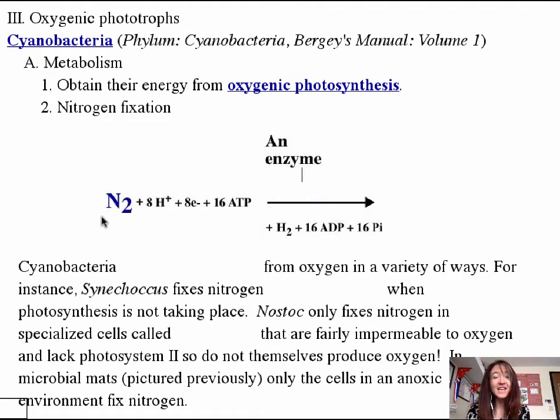And that is because the enzyme that fixes nitrogen, that converts nitrogen gas into ammonia, that enzyme, nitrogenase, is inactivated by oxygen. And hopefully you just thought to yourself, oh yeah, oxygenic phototrophs, the thing that makes them named that is that they produce oxygen. And yet, the irony, right, is that the nitrogenase enzyme is inactivated by that oxygen. So how in the world do the cyanobacteria both fix nitrogen and do oxygenic photosynthesis at the same time? Well, they don't. Or they have some sort of protective strategy for their nitrogenase enzyme.